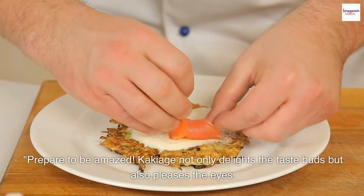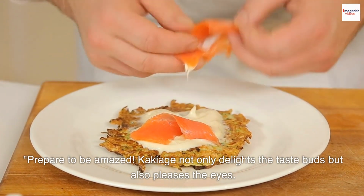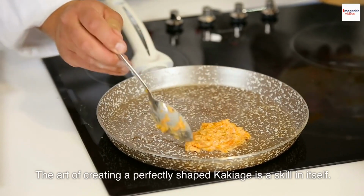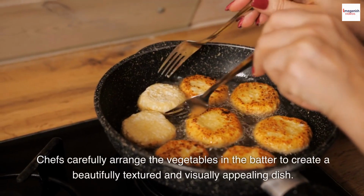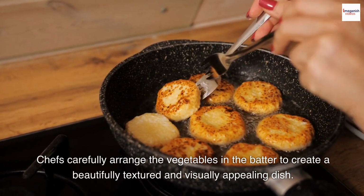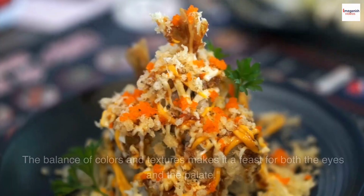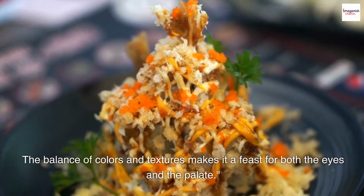Prepare to be amazed. Kakiage not only delights the taste buds but also pleases the eyes. The art of creating a perfectly shaped kakiage is a skill in itself. Chefs carefully arrange the vegetables in the batter to create a beautifully textured and visually appealing dish. The balance of colors and textures makes it a feast for both the eyes and the palate.